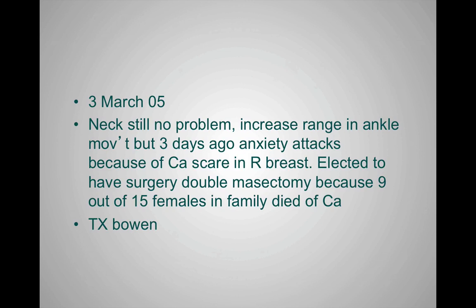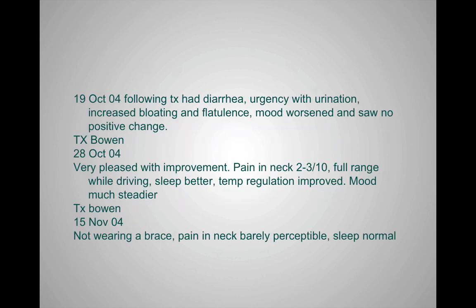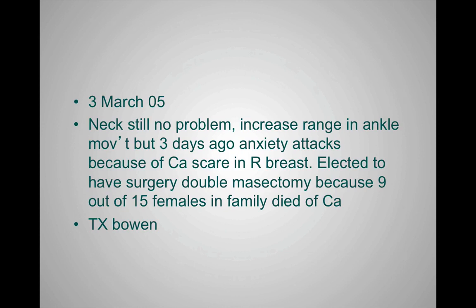The 3rd of March, her neck was still no problem. So again, let me go back here. 15th of November, so this is 4 months later. Her neck was still no problem. She had increased range in ankle movement, but 3 days ago, she had anxiety attacks because of a cancer scare in her right breast. At this point, she elected to have surgery, a double mastectomy, because 9 out of 15 females in her family died of cancer. I did still Bowen therapy, this time to help with the anxiety, because obviously with the anxiety you have lack of sleep, and all of that weakens your immune system.